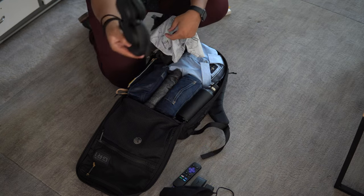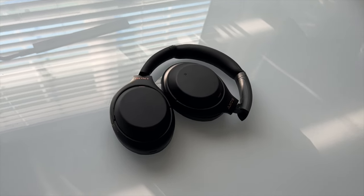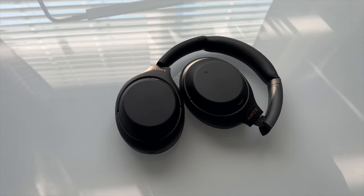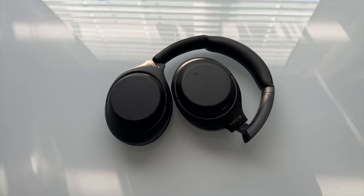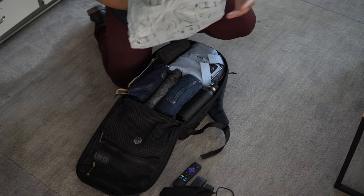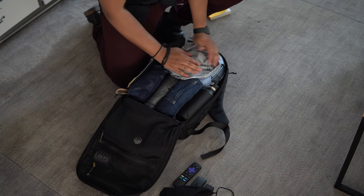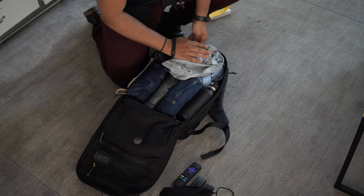Here we've just got my Sony noise canceling headphones. I'm not even going to try to remember the name. It's just super complicated, but these are the Mark 4s. I believe the Mark 5s recently came out, so these are now outdated, but I still love them and they have amazing sound quality and noise cancellation.